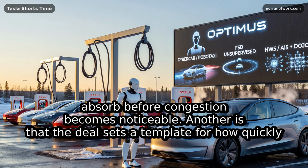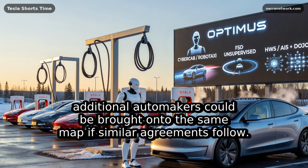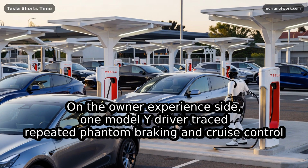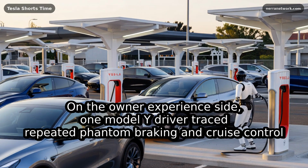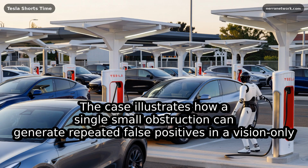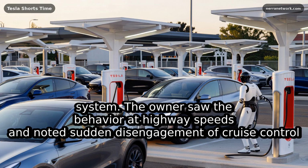Another is that the deal sets a template for how quickly additional automakers could be brought onto the same map if similar agreements follow. On the owner experience side, one Model Y driver traced repeated phantom braking and cruise control dropouts on straight roads to a spider that had made its way inside the forward camera housing. The case illustrates how a single small obstruction can generate repeated false positives in a vision-only system.